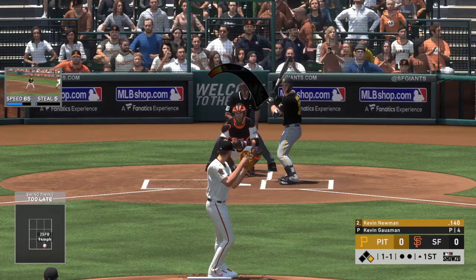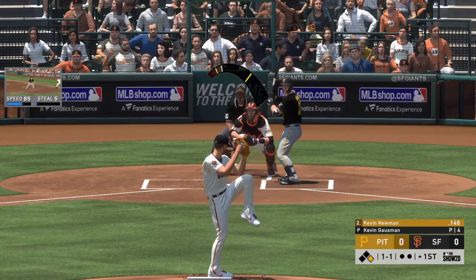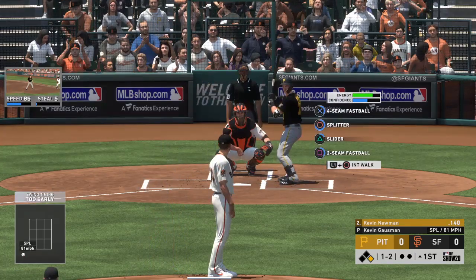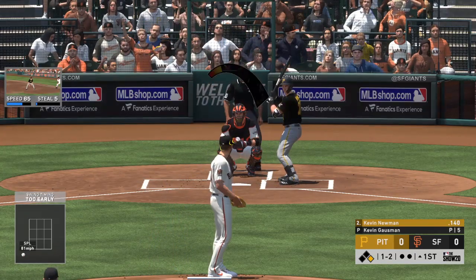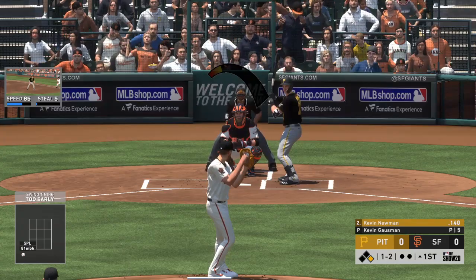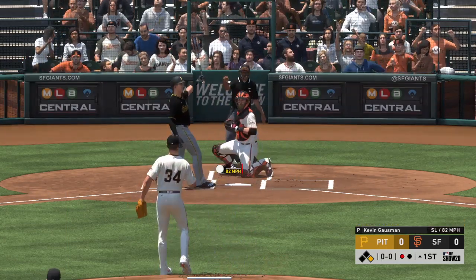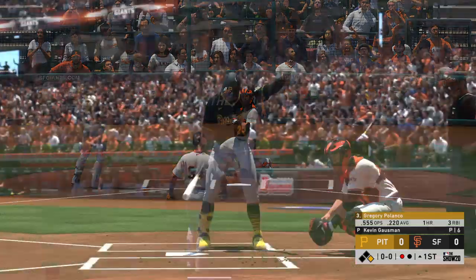Gausman uses a split finger fastball as one of his weapons of choice in the arsenal. He can really be very deceptive when that pitch is working, and I'd imagine as a hitter it's always in the back of your mind. Made him look silly with that one. Swing and a miss on the slider, and that's out number one.